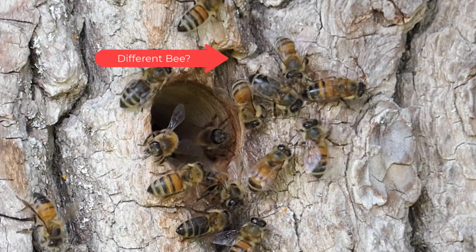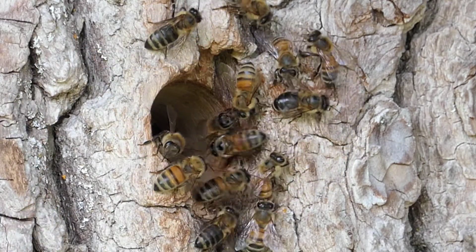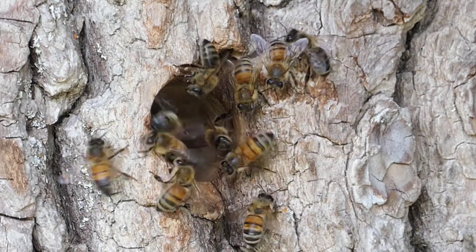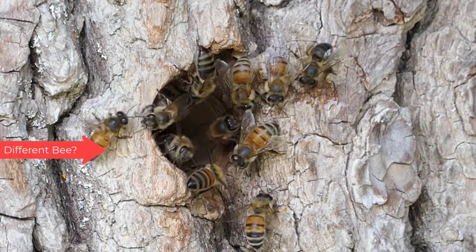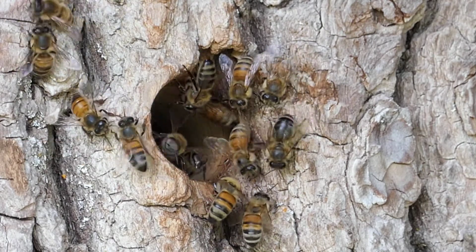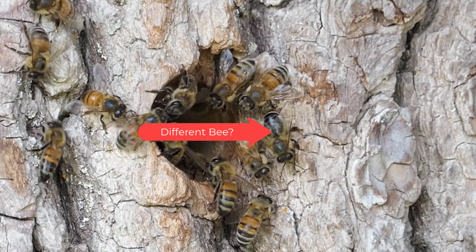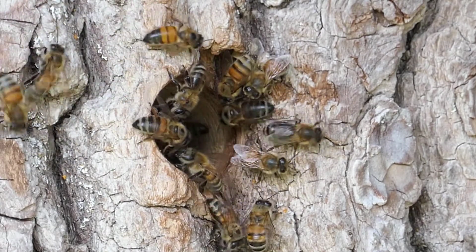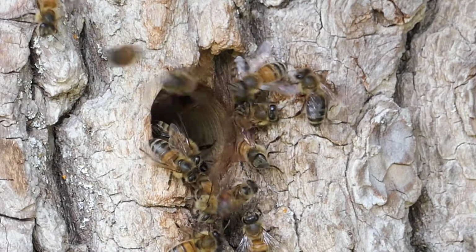Now look at the different types of bees in the hive. This is a swarm that came in and took up residence. Look at the different shade on that bee. It looks like we have all kinds of different species or types of bees here. What could they be? Look at that one, it's even a bit larger than the other bees. So you can see the different shades.